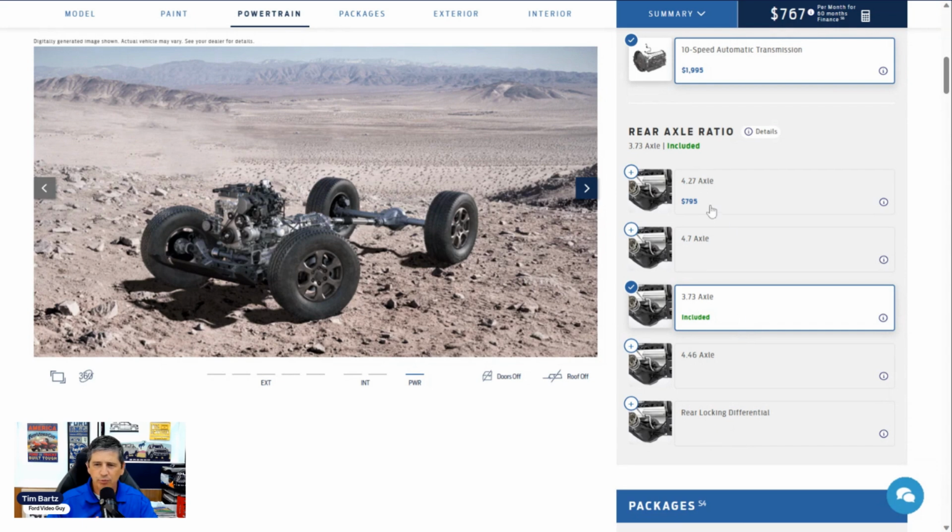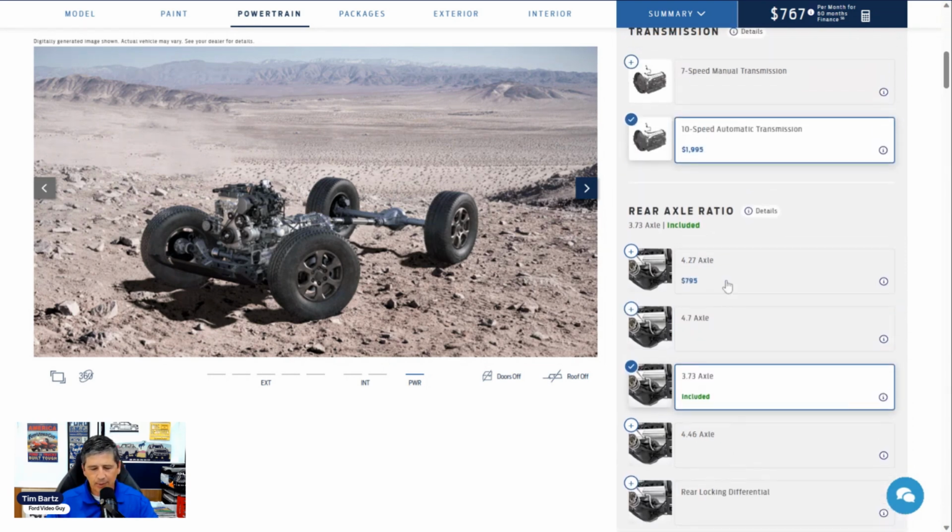Now we'll talk about optional equipment in a little bit, but the rear locking, when you go to that, is when you get the 2.7, 4.27 axle, and 4.7 only available with your Sasquatch package there, whether it be manual or automatic. So there you go. That is some of the mechanical features there.